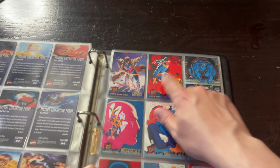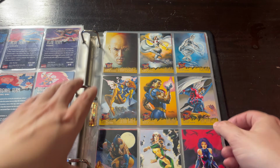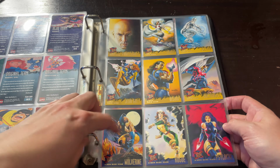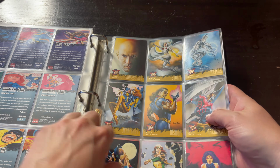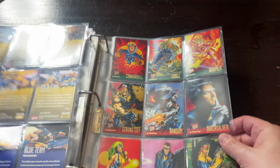Really cool here. Look at the Cyclops. That one's sweet. Pretty sweet there. Yeah, I like that. Oh, these are awesome. These are special, gold team. And look at the art on these. Look at the Psylocke. Really great. Archangel, awesome. Bishop, really cool. Professor X, look at that. Iceman, oh man, that is so cool.